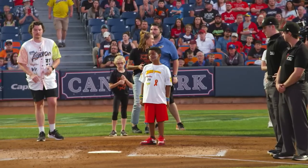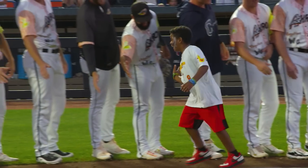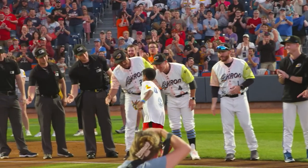They told me he had 5 days to live. He was on a ventilator. And he's standing strong right now, and I'm so grateful. When the kids get to run around the bases, it's a once-in-a-lifetime moment for them, and it's special for them, but it's also special for us.